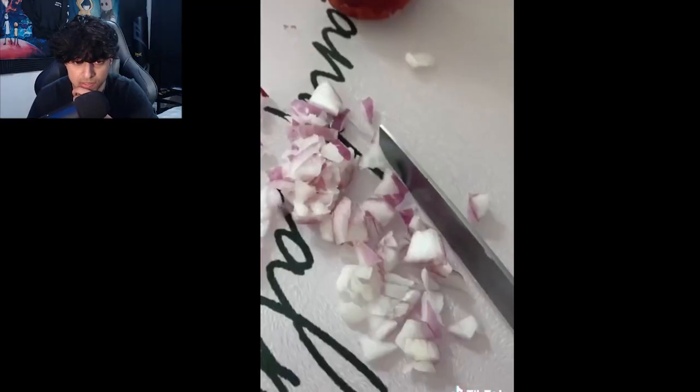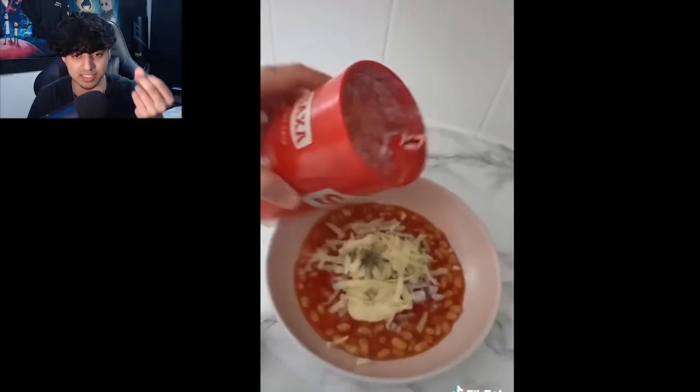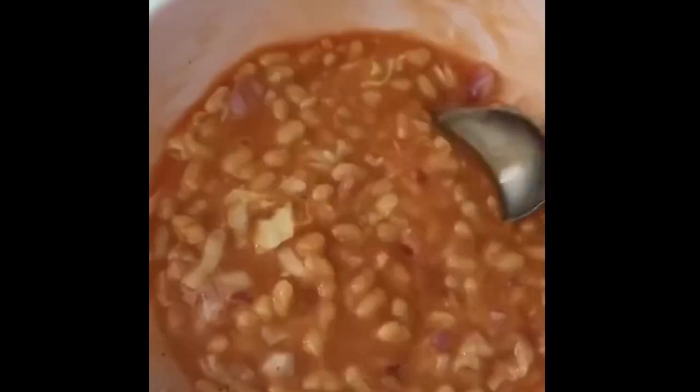So you're gonna cook some bacon, then you're gonna add some salad cream. That's weird. That's disgusting. Adding salad cream? That's disgusting. Yeah, it does. Actually delicious. Nah, seriously, some of these need to get checked.